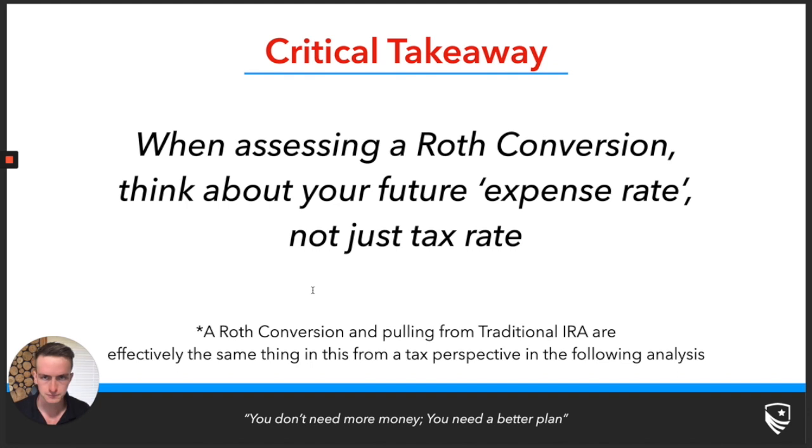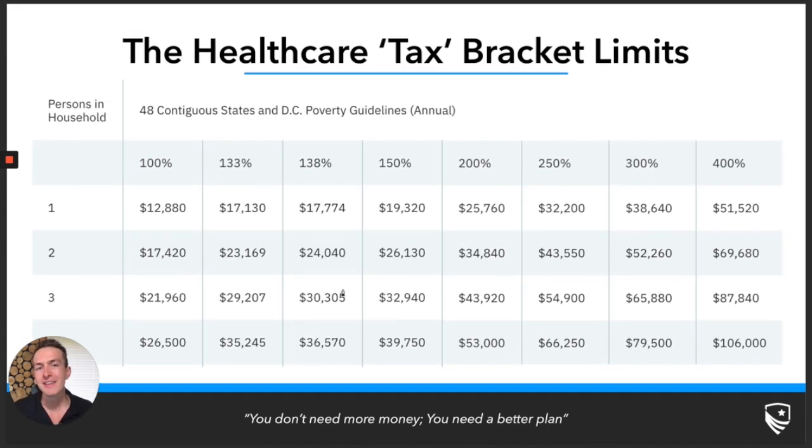That's important to note. Okay, so here are the healthcare tax bracket limits. It's going to break out 100%, 133, 138, 150, 200, and so on. These are percentages of the poverty level. Your household size will be over here on the left. One household size, two household size. Most people are going to be in one of these two cases, whether you're single or married. Again, if you have a handicapped child or something, it may add a third person to the household, but most people are going to be focusing on these first two here.